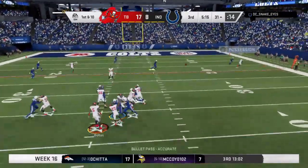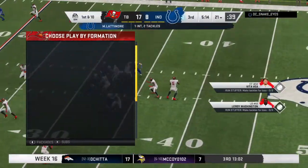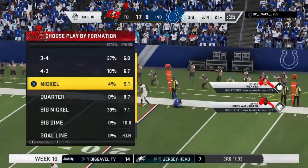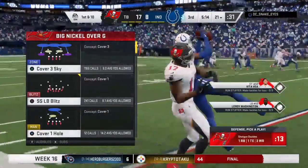From the gun, Bolton. And he fires one that's intercepted. Picked off by Marshawn Lattimore. And his guys are going to take over at the 21-yard line. CD, I know it's just his 2nd year in the league as a quarterback, but that's going to be one when he flips on the tape. He's like, I shouldn't have thrown that ball.